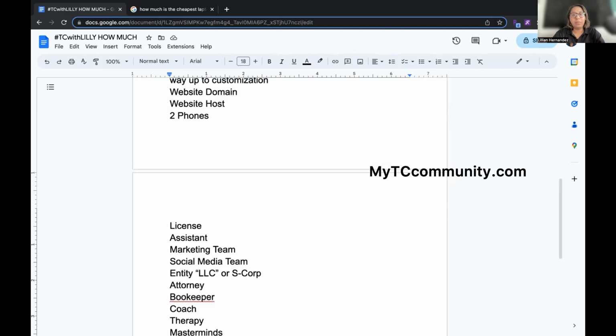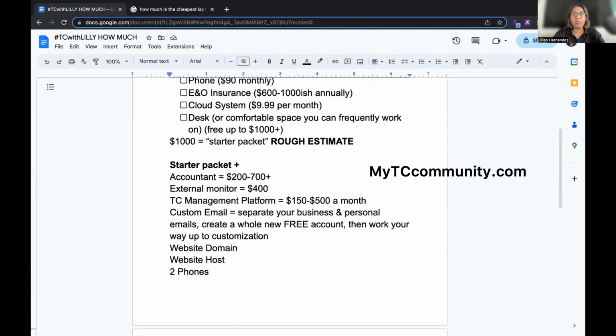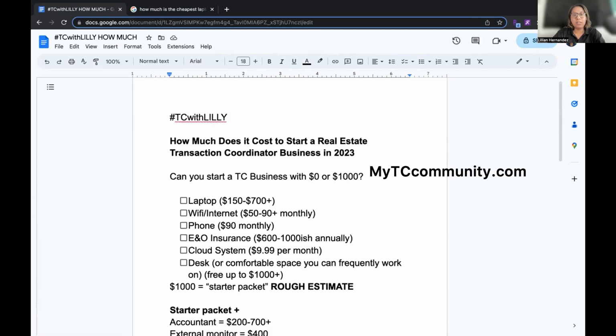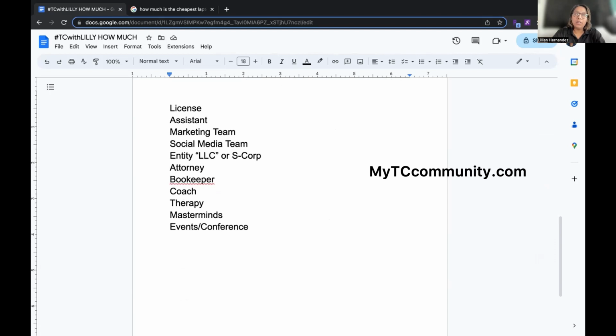I didn't mention that earlier because I wanted you to get a firm grip on the fact that you will have to spend money. You can't escape it. You have to spend money to make money. It's a law of the land. But it does come back as long as you're putting in the work to continuously generate and sustain yourself as a business owner. So, licensing to start a transaction coordinator business, that's not required by most.